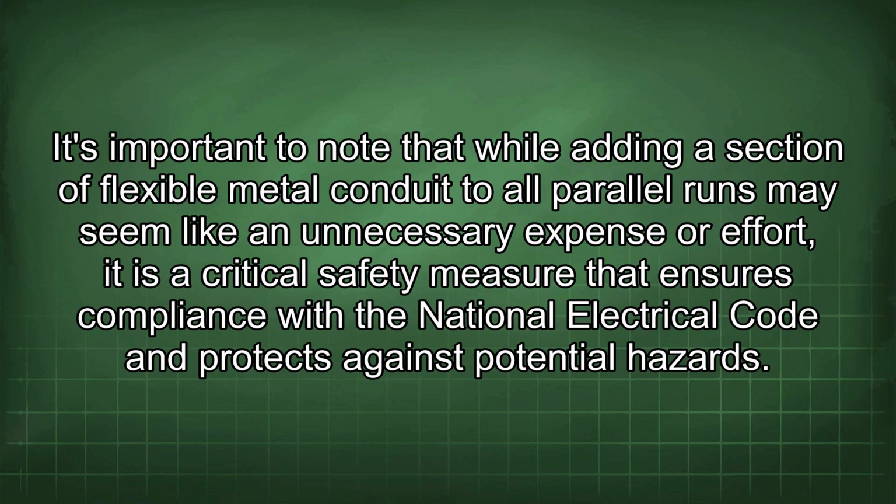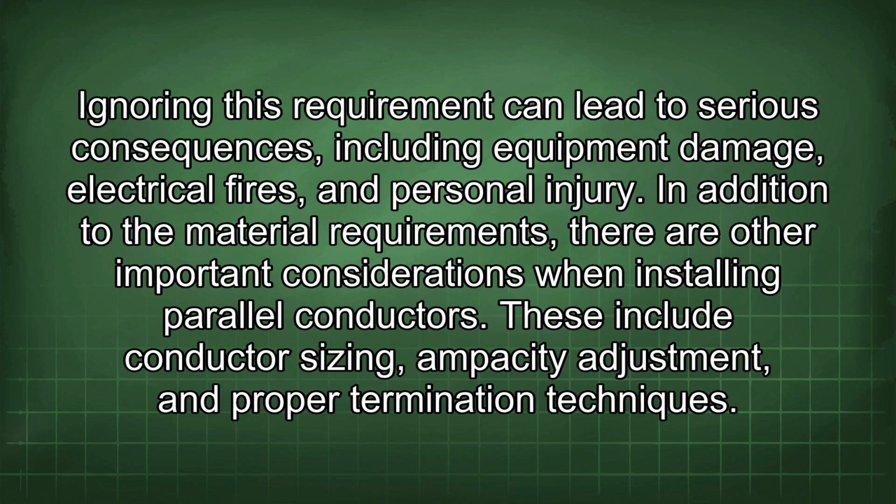It's important to note that while adding a section of flexible metal conduit to all parallel runs may seem like an unnecessary expense or effort, it is a critical safety measure that ensures compliance with the National Electrical Code and protects against potential hazards. Ignoring this requirement can lead to serious consequences, including equipment damage, electrical fires, and personal injury.